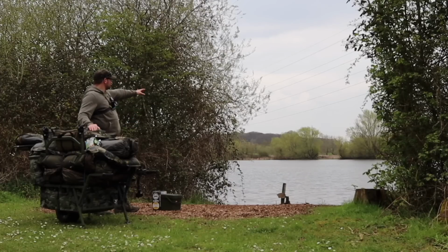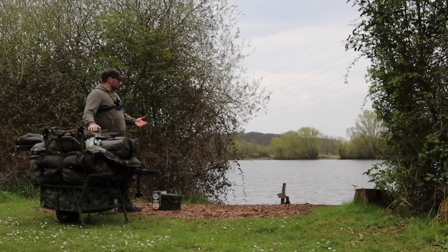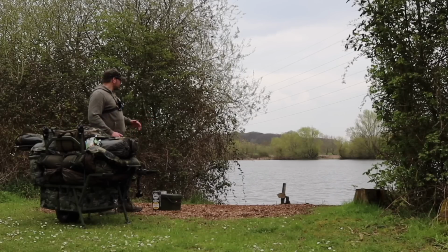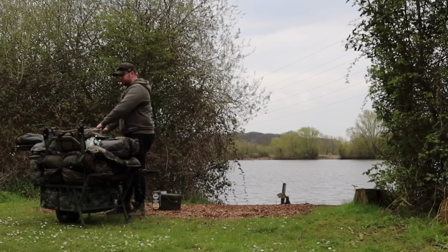Seen a couple of fish show out by this overhanging tree on the left-hand side of the island, so I'm going to have a little lead around out there, see if I can find a spot, and I'm going to maybe look at finding another area out towards my right. Ideally, I want to try and find a couple of spots. I've been doing a lot of sort of free rods on the spot. It's not happened lately. I want to try and cover some different areas, cover more water, and give myself hopefully more chance of getting a bite. So I'm going to have a little lead around, see what I can find, and yeah, fingers crossed we can find a few nice spots. So let's get the lead and rod out and see what we can find.